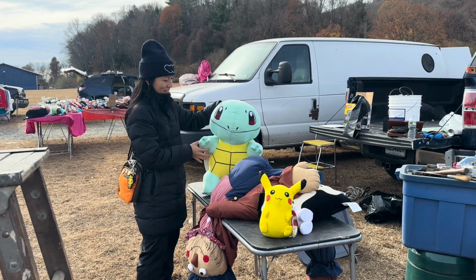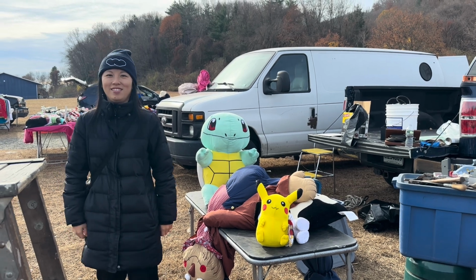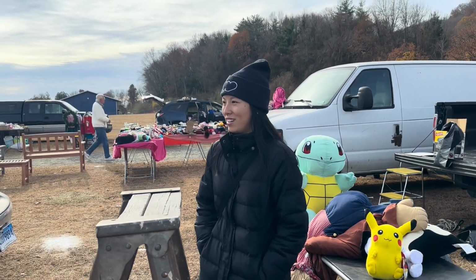CJ found some of her Pokemon friends. I never noticed these at the flea market, so it's kind of interesting that you've caught these because I don't normally see them. I'll find them.